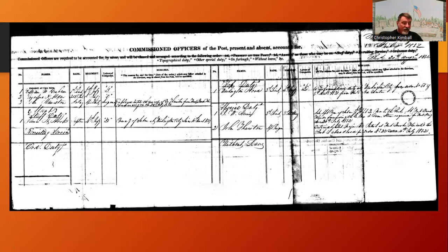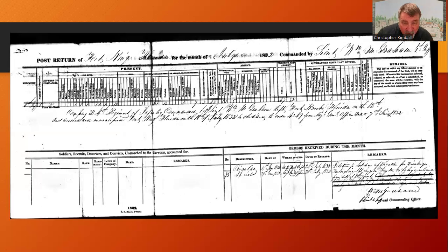Company D, 4th Infantry Regiment, commanded by Lieutenant Graham, left Fort Brooke, Florida on the 12th of July and arrived and reoccupied Fort King. On the 18th July, in obedience to Order 49 from Adjutant General's Office, dated 7th June 1832, and that's what's written right in the middle of the post returns.